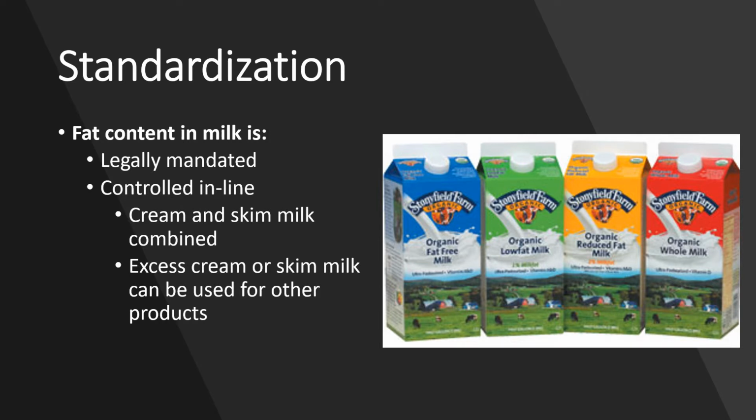Standardization is the next step. That's where the fat content is controlled in line to give you your skim milk, your 1% low-fat milk, your 2% reduced fat milk, your 3.25% whole milk, and any cream products that you have.